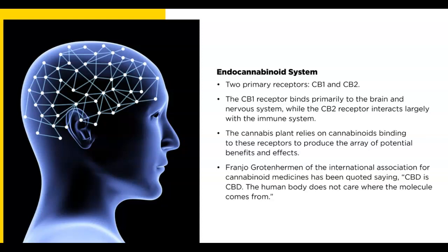Frangio Grothin-Herman of the International Association for Cannabinoid Medicine has been quoted saying that CBD is CBD. The human body does not care where the molecule comes from. So what does that mean? What did you guys get from that?